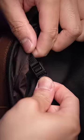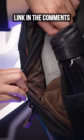My favorite is the secret zipper that gives you complete access to the bottom of the bag, because I actually like leaving Cracker Jacks there too.